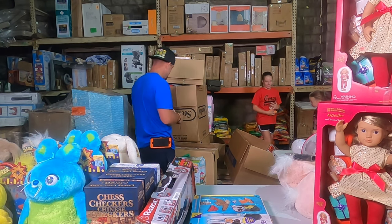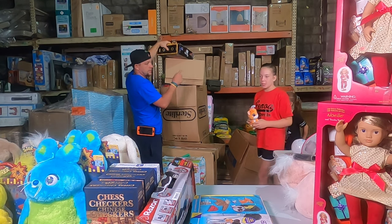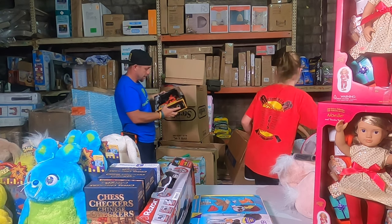Oh, no. I found a cat that fell out of the box. Ah, a little kitty. So we can put it right in the box. Where is Mr. Kitty's friend? There is the kitty box.